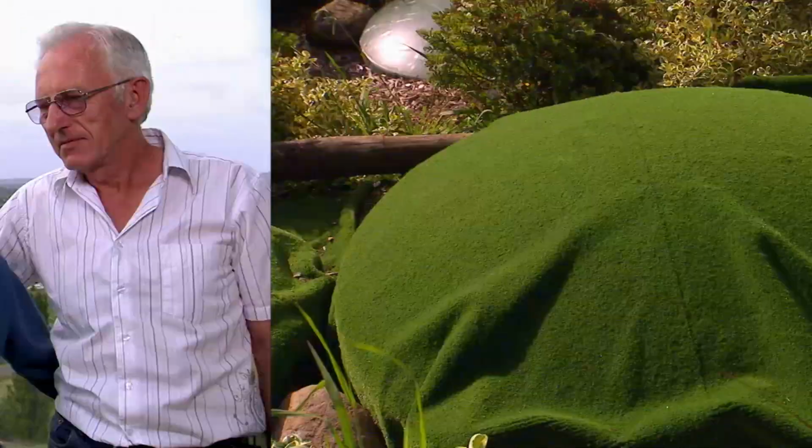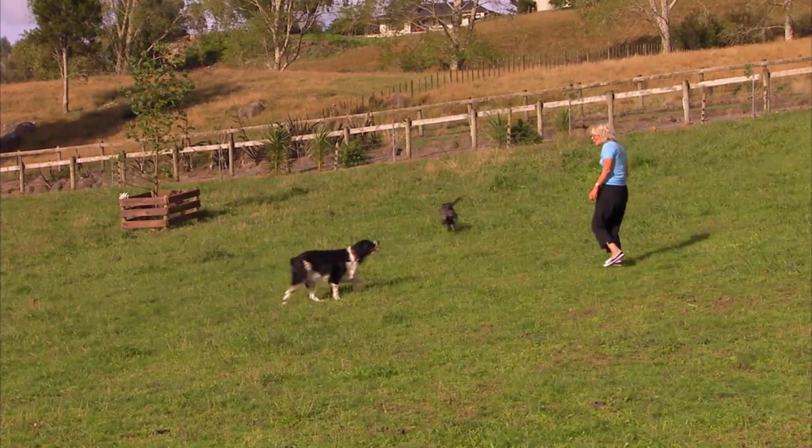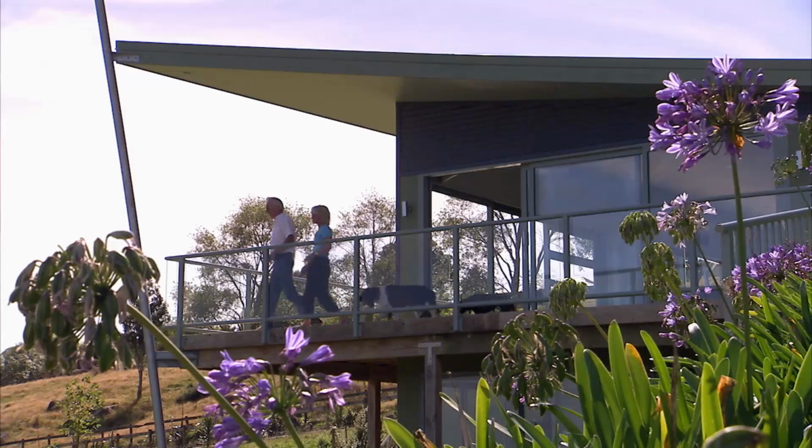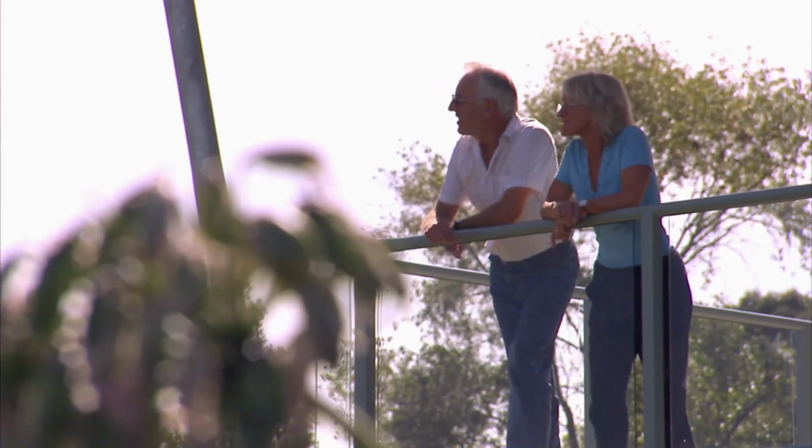The house reflects my environmental beliefs because it has a low carbon footprint. Pam Dormer knew she wanted to live in an eco-friendly home. Her husband Jerry, well, not so much. I needed to end up with a house that had a good resale value, that looked good.